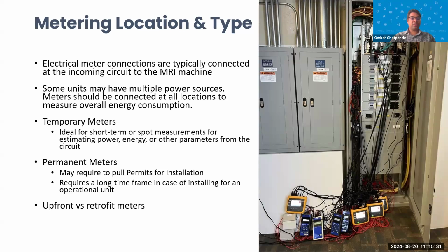Temporary meters are used for short-term or spot measurements for estimating power and energy. These are not ideal for long-term use, where a permanent meter should be used. But installing permanent meters could require pulling permits, or it may take a long time if the unit is already operational. So it's important, if a new machine is being installed, to install these meters in advance, which helps a whole lot in cost and time. Next slide, please.